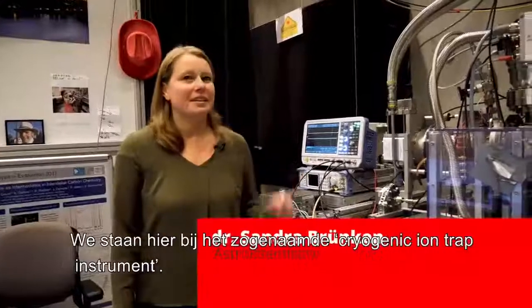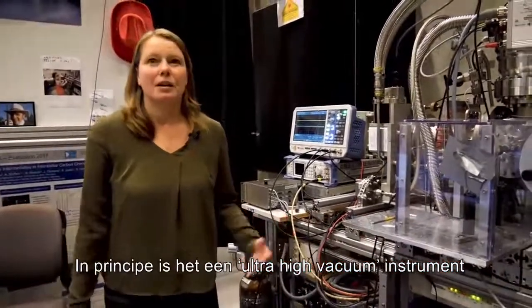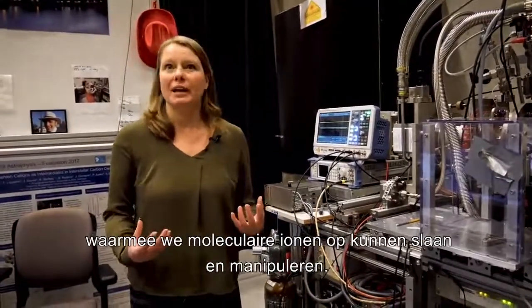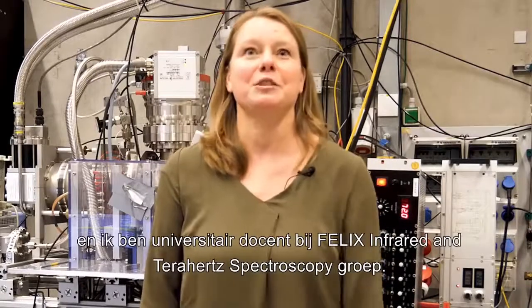The instrument you see here is a so-called cryogenic ion trap instrument. And it's in principle an ultra-high vacuum instrument that allows us to store and manipulate molecular ions. My name is Sandra Brünken, and I am an assistant professor in the FELIX infrared and terahertz spectroscopy group.